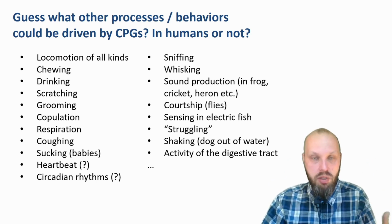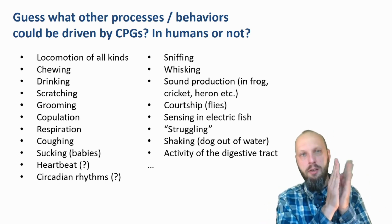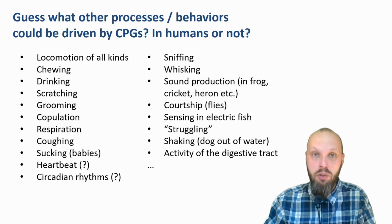Sound production. Not in us. When we produce sound, we use a different system, but then there are animals that produce sound through a periodic motion, like purring in a cat, for example, or all sorts of chirping, or sounds that some birds like a heron make, croaking in a frog. So if there is a periodic activation of a muscle, it has to be CPG.